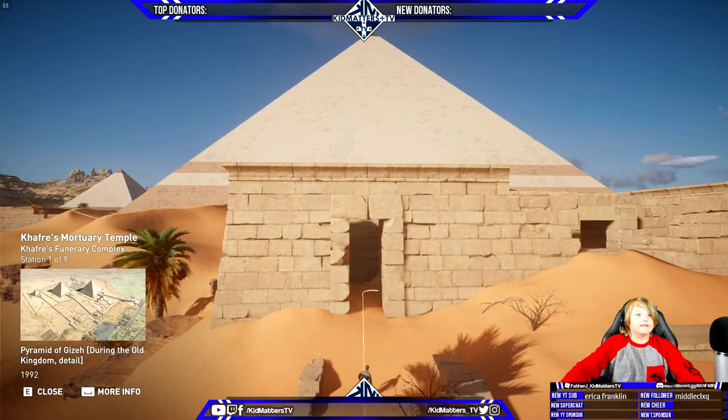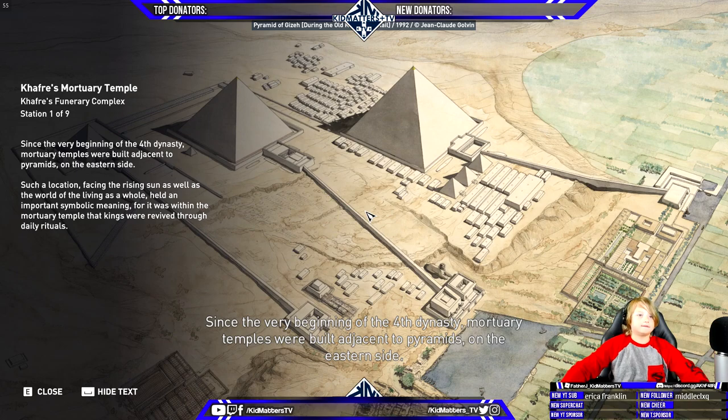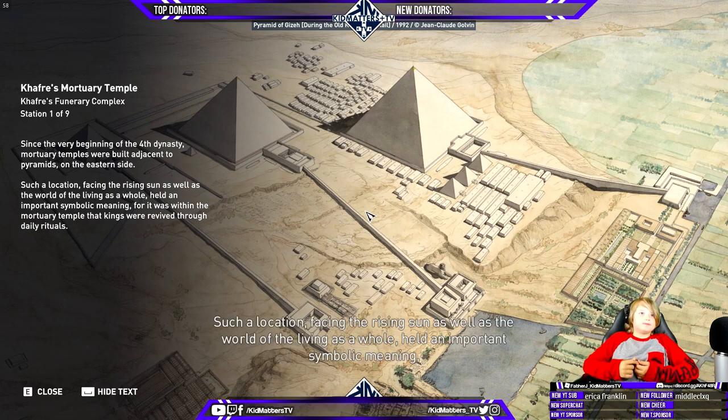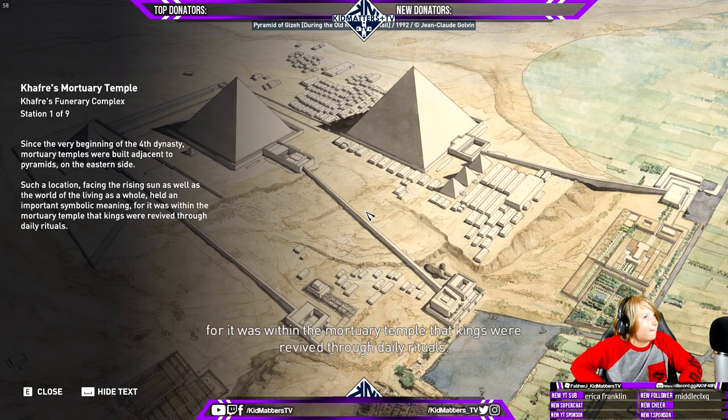Since the very beginning of the Fourth Dynasty, mortuary temples were built adjacent to pyramids on the eastern side. Such a location, facing the rising sun, as well as the world of the living as a whole, held an important symbolic meaning, for it was within the mortuary temple that kings were revived through daily rituals.